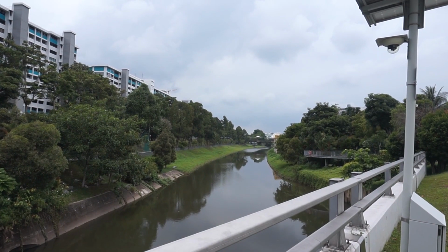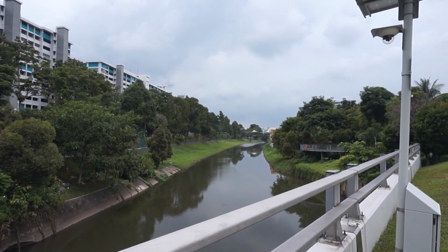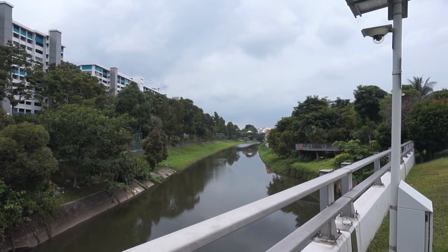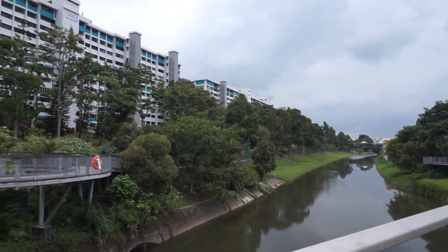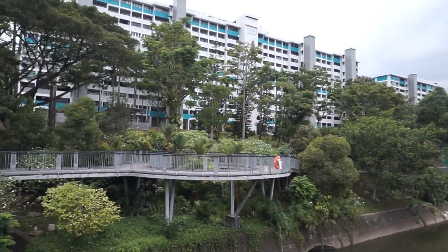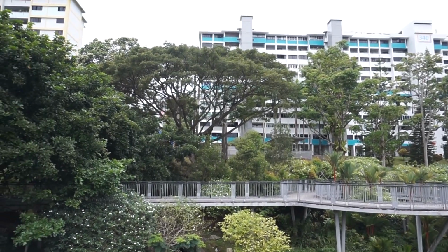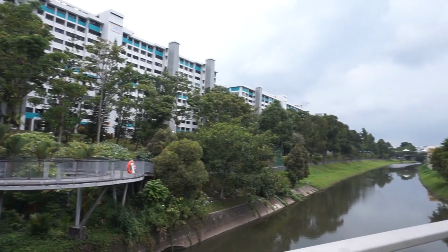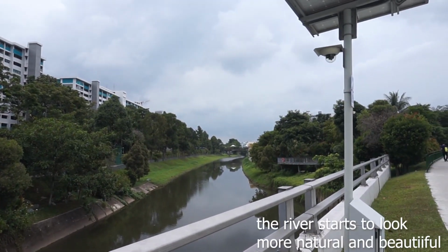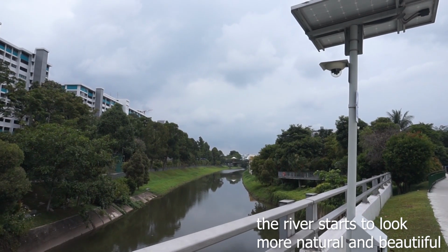And here we are now. We are at the bridge. We have walked past the traffic light, and the river comes from underground, under the bridge, out through here. And as you can see, this part of the river has been renovated quite nicely, and it's quite beautiful to walk along. So I'm going to turn in here.